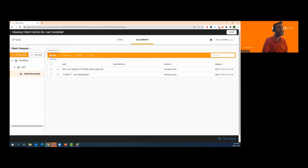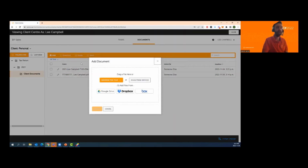Additionally, the client can also securely and quickly send information back to the firm as well. So if there's a document that my customer wants to send back to the firm, then they can just drag and drop it, browse on their desktop, or link to a third-party cloud storage service. And once they've gone ahead and uploaded that, then you'll receive a notification indicating that the customer has uploaded new content.